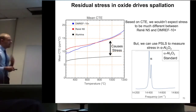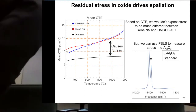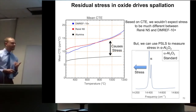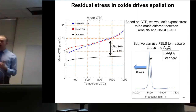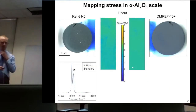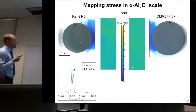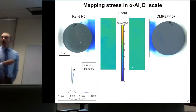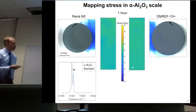But let's actually go in and measure our stress state. Fortunately, our PSLS technique that we used before can also be used to analyze the residual stress in our alumina scale, because this characteristic alpha alumina doublet is stress sensitive and will shift over depending on how much stress is in the oxide. So what we'll do is we'll oxidize both our Rene N5 and our DEMREF10 plus, and we'll create these PSLS maps across the oxidized surface. So every pixel inside of this map is a different doublet by PSLS, and we compare how far it shifted over to an unstressed standard.